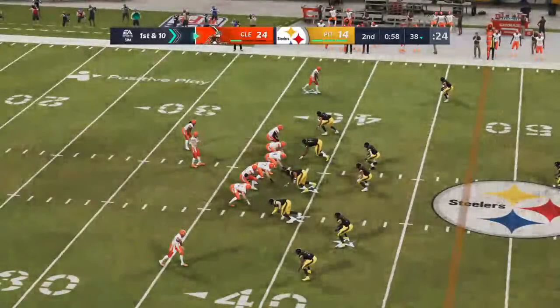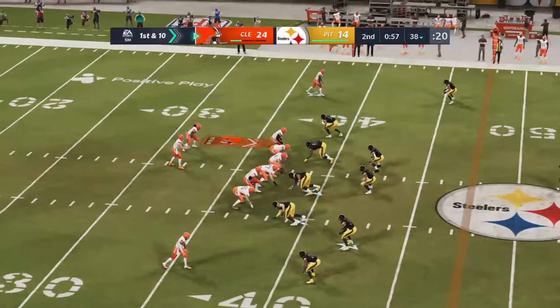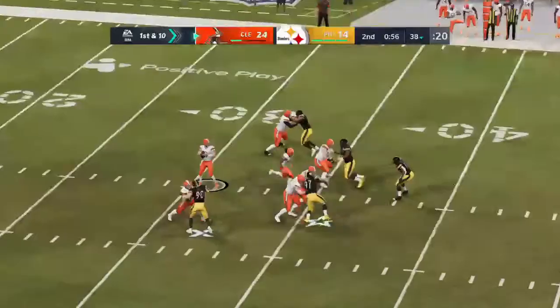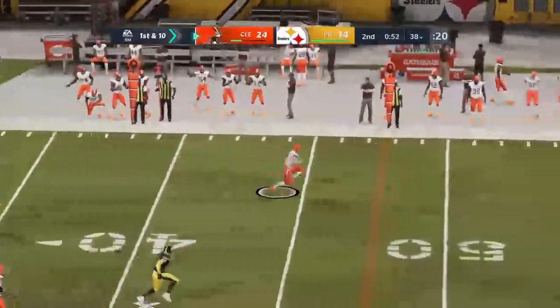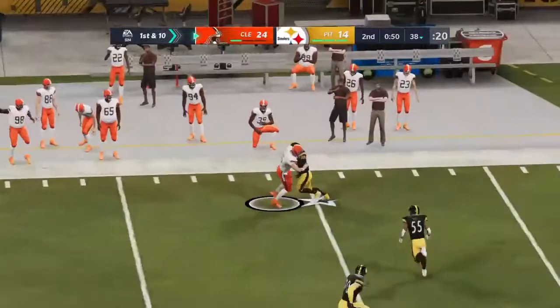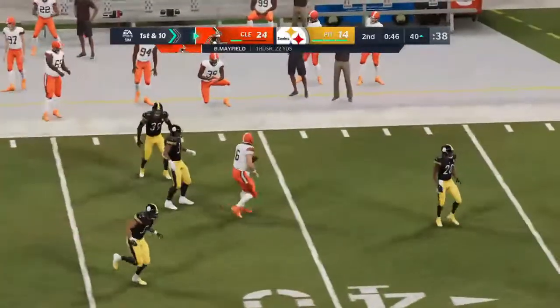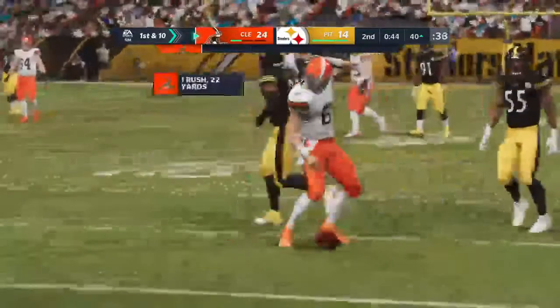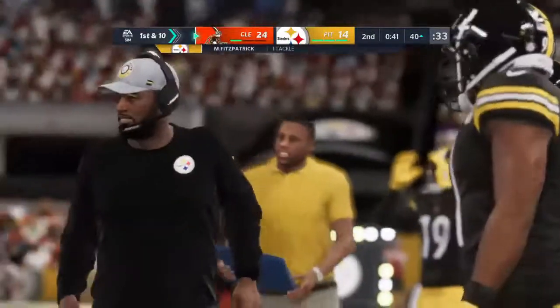So here's a 1st and 10 at the 38. Mayfield. Forced out to his left. And they've got it well across midfield down to the 40 before it's all said and done. No one there to help out downfield, but no problem scrambling for 22 and a first.